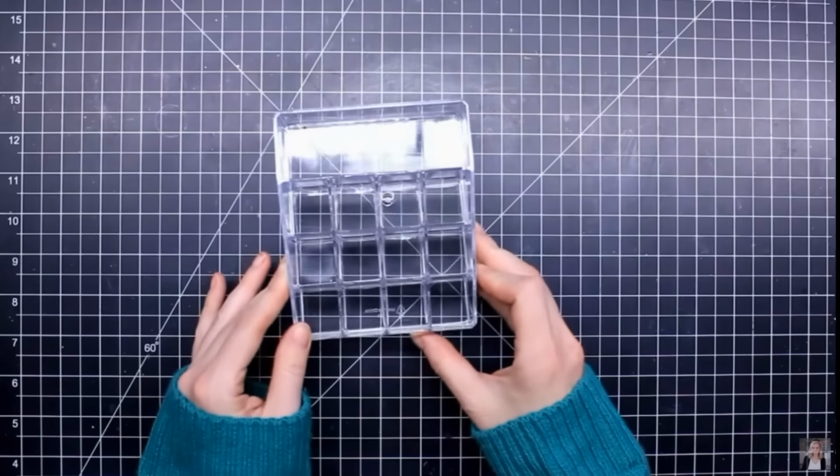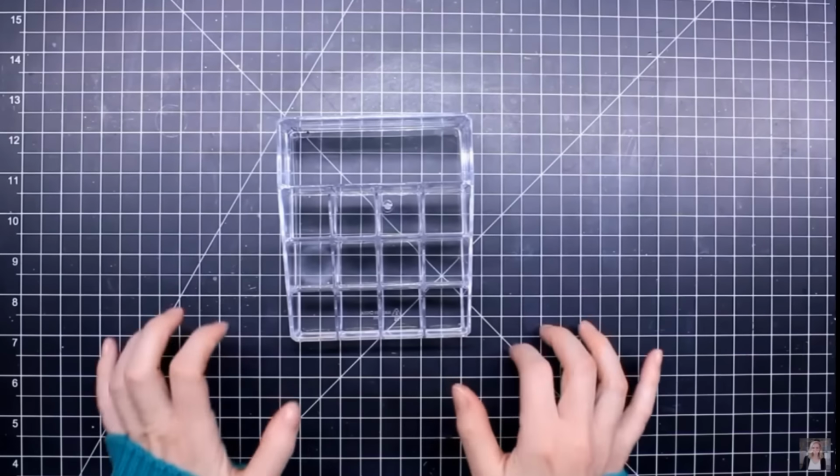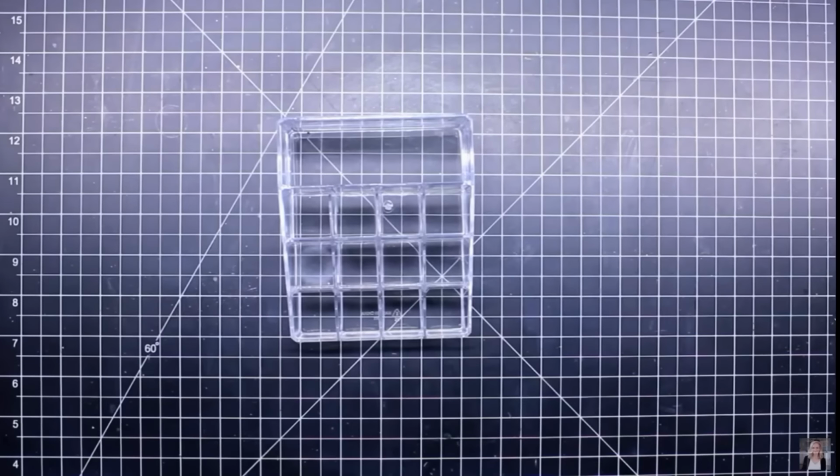This one is, I think, intended for maybe like nail polish. I don't know what kind of nail polish would fit in there, but I'm using it for something else. We're gonna put some ink in there.